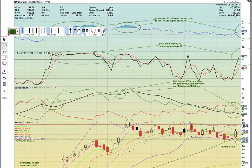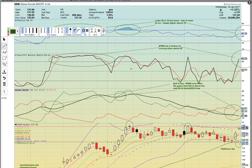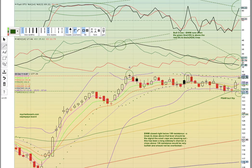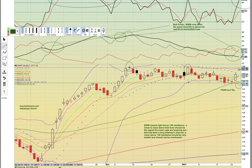IWM here is the Russell 2000 tracking the small caps, and this has an interesting setup. If you notice, there's been this long channel during this consolidation period, while we've been going through this election and this whole process leading to the inauguration, and here we go, 138 is being tested again. As you can see, that was tested before and failed to break on multiple attempts, so now we're thinking if there's a break above this 138 zone, then the small caps could break out higher.